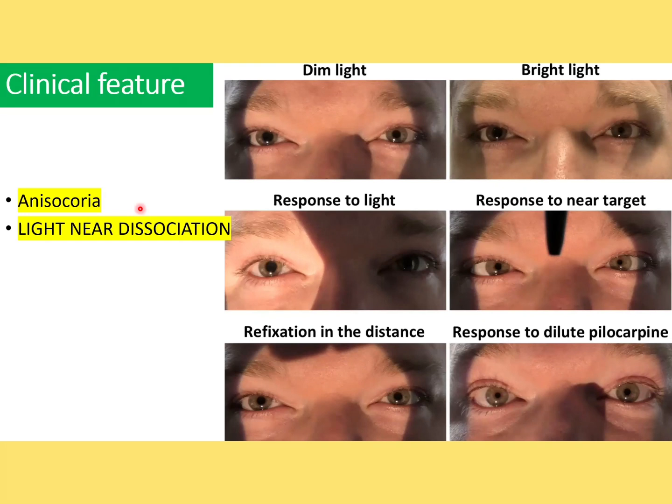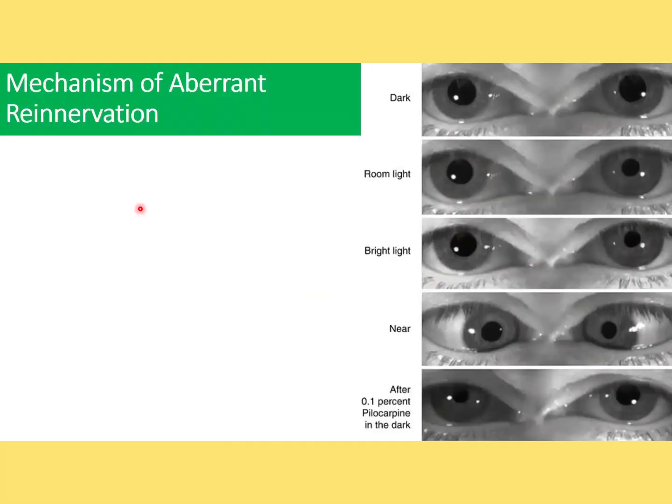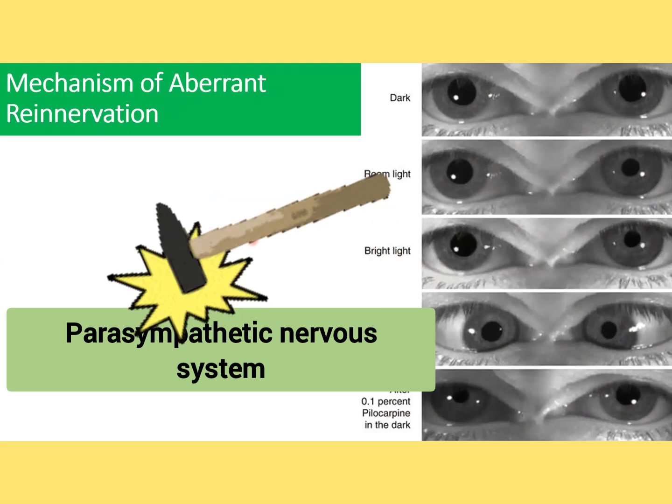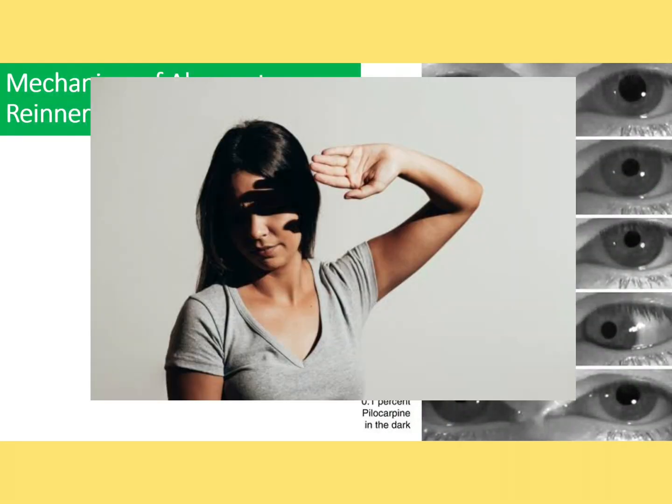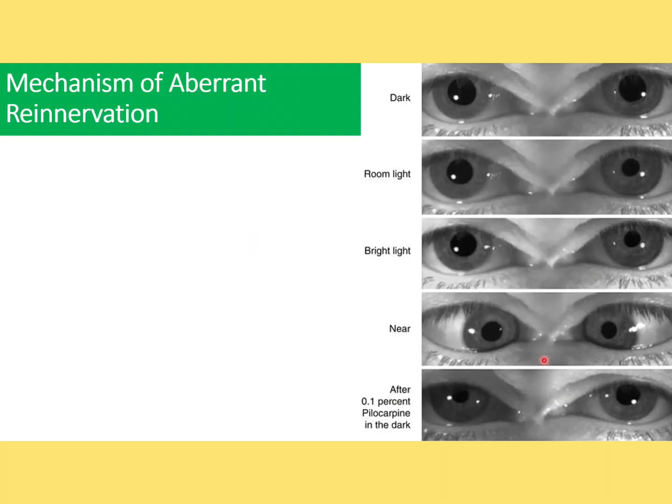Okay. Now I think you understood this one. So let's go on from this slide. Here, the mechanism of aberrant reinnervation. So what is aberrant reinnervation? When someone has an Adie tonic pupil, it starts with damage to the parasympathetic nerve fibers that control pupillary constriction. This damage can result from various causes such as infection, trauma, anything. The initial effect is that the pupil becomes unusually large, as I showed you in the last slide, and does not respond well to light, causing issues like glare and discomfort, that means photophobia symptoms the patient will have.